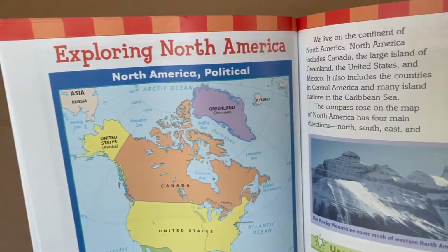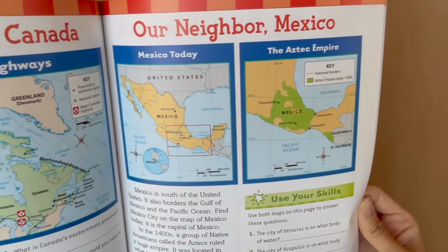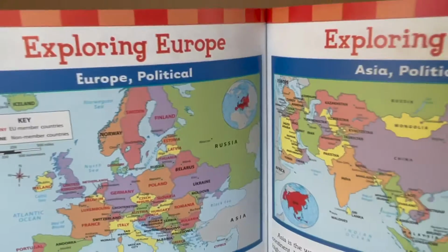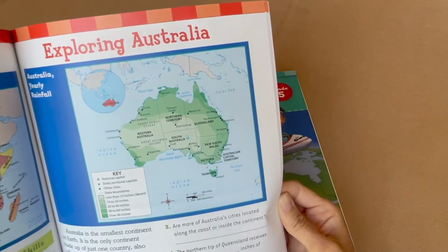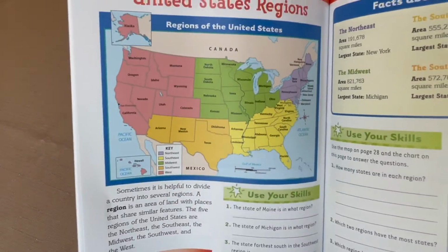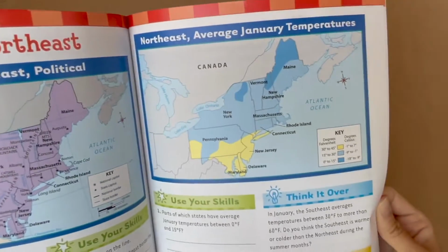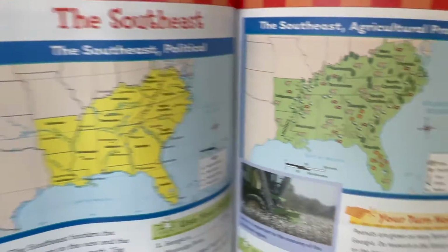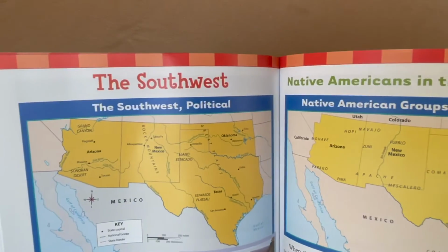So it'll first talk about North America and then Canada, Mexico, and Central America, exploring South America, Europe, Asia, Africa and Australia. Then it'll get back into the United States, talking about the different regions once again. Now, if they had done the previous books and already talked about the different regions, it will be a good review for them. And it's always going to be right up to speed with whatever grade they're in.